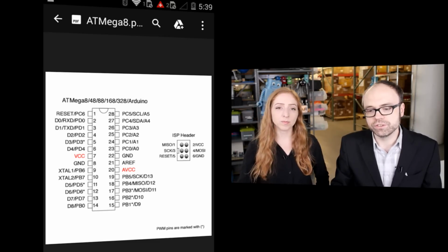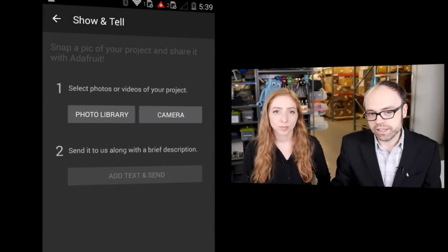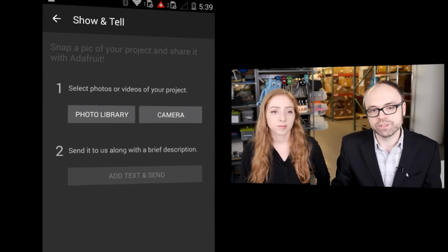And once you've used all these tools to make a project that you are proud of and want to share with the world, you can, from within the app, send a photo to us, to Adafruit, and we'll show and tell your project.